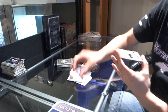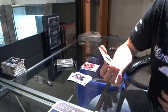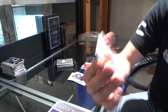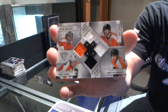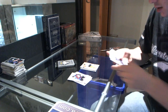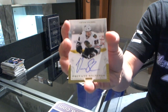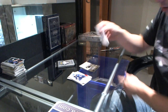We've got a four-star quad jersey, number 34 of 75, for the Philadelphia Flyers, Chris Pronger, James Van Riemsdyk, Danny Briere, and Sergei Bobrovsky. Number 75. Private signings for the Chicago Blackhawks, Victor Stahlberg.